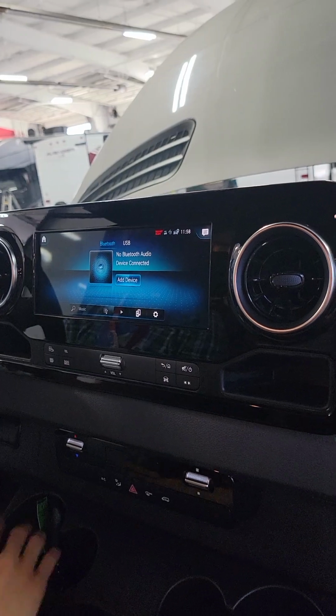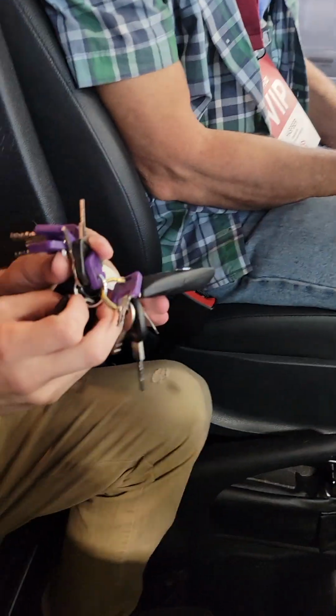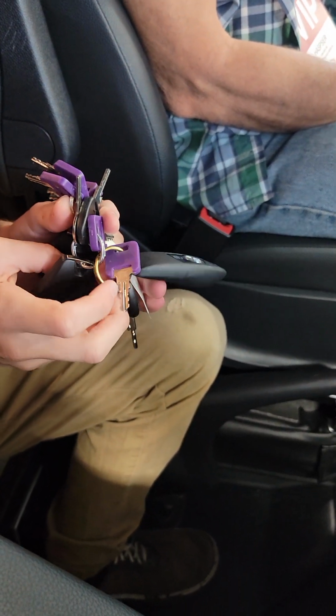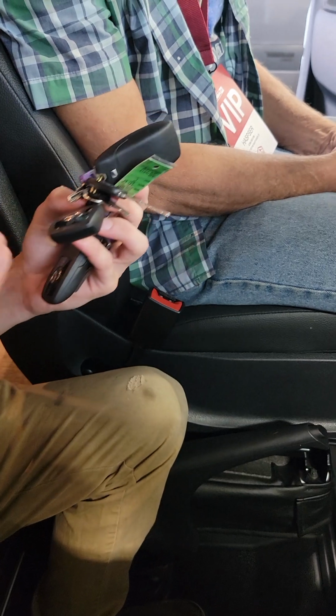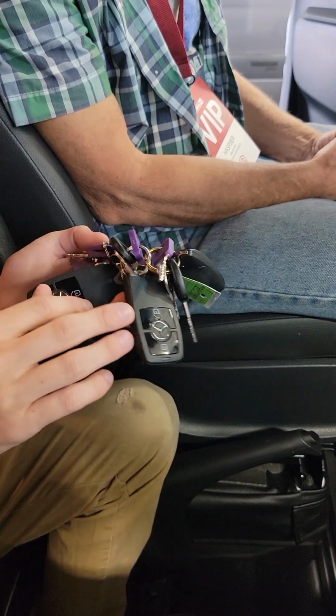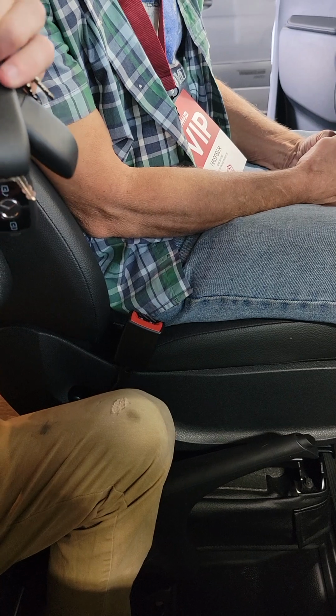All right. You do have two full sets of keys here. They all are on one keychain, and you have a whole bunch of them. A lot of keys. You do have 4 key fobs. I'm not positive why, but they always come with 4. So you have 1, 2, 3, and then your previous owner must have lost or broke the last one. So here's the manual key for that last key fob.